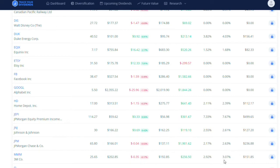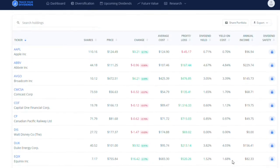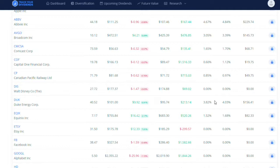The third biggest dividend payer in this portfolio is AbbVie. AbbVie is a pharmaceutical company. Currently, I hold about 44 shares. The dividend yield is 4.67%. The dividend income is $229.74 per year. So that is my third biggest dividend payer.